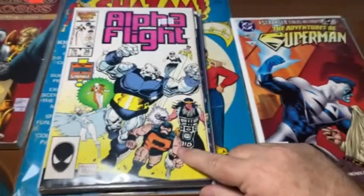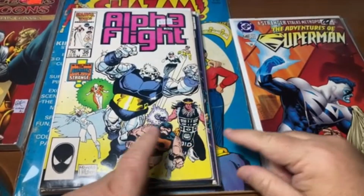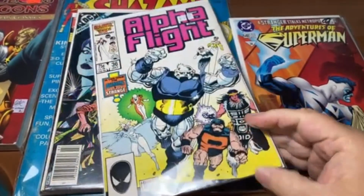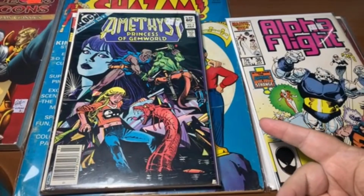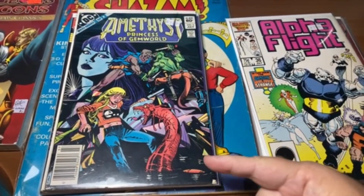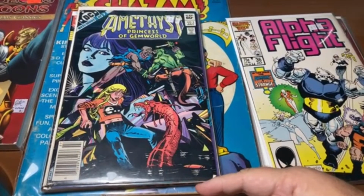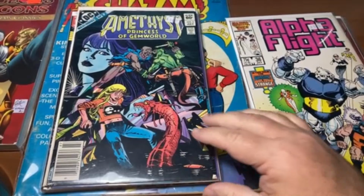We have Alpha Flight. I thought I had this one. I've definitely read it before. This is a comic book I dearly remember because that cover was really awesome. In this issue, we have the Avengers and Doctor Strange. We have Amethyst. I don't have any Amethyst, which I was like, what? I had a lot of Amethyst when I was a kid. I don't remember having this particular Amethyst. But look at that Pac-Man shirt on her. That's hilarious. Yeah, this is from the early 60-cent era of the 80s.